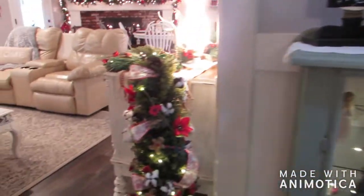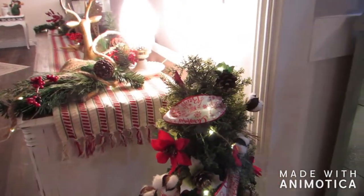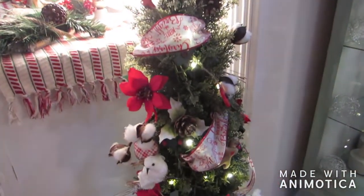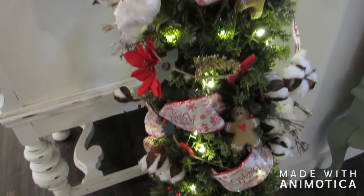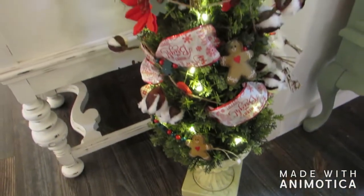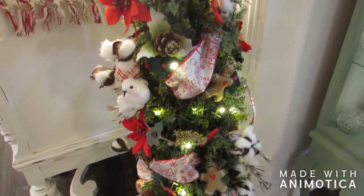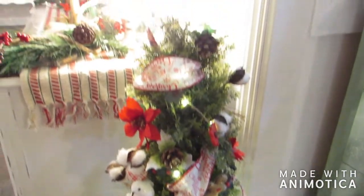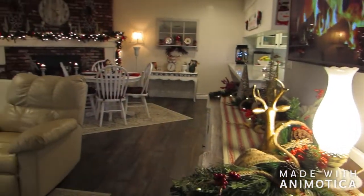And then this is my tree. I did have it all decorated in the fall and I've switched it now to Christmas. I got this on clearance at Big Lots at the end of the summer. Figured I could just spruce it up with some decorations. But anyway, this is, I guess they call the great room.